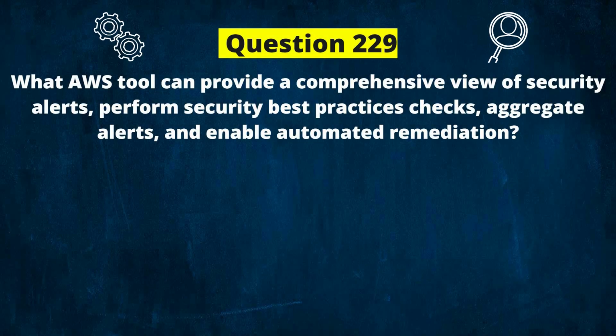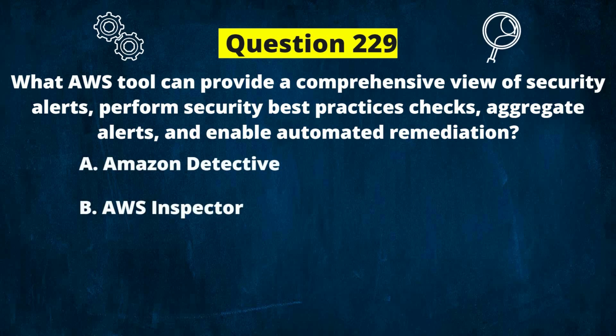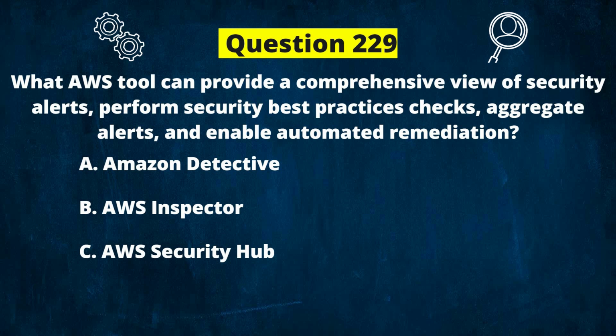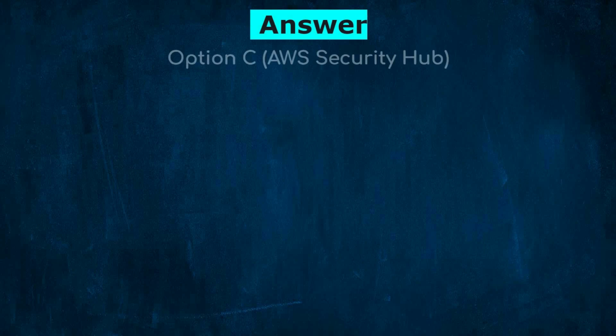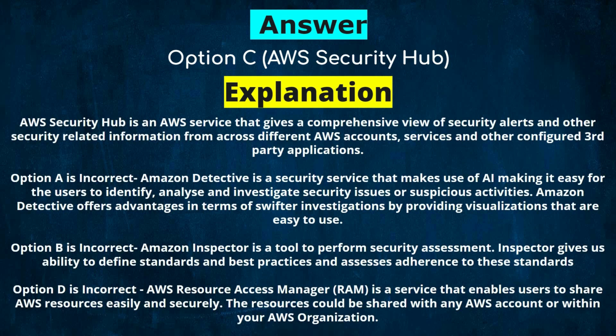Next question. What AWS tool can provide a comprehensive view of security alerts, perform security best practices checks, aggregate alerts, and enable automated remediation? The options are A. Amazon Detective, B. AWS Inspector, C. AWS Security Hub, D. AWS Resource Access Manager. And the correct answer is option C, AWS Security Hub. Explanation. AWS Security Hub is an AWS service that gives a comprehensive view of security alerts and other security-related information from across different AWS accounts, services, and other configured third-party applications.